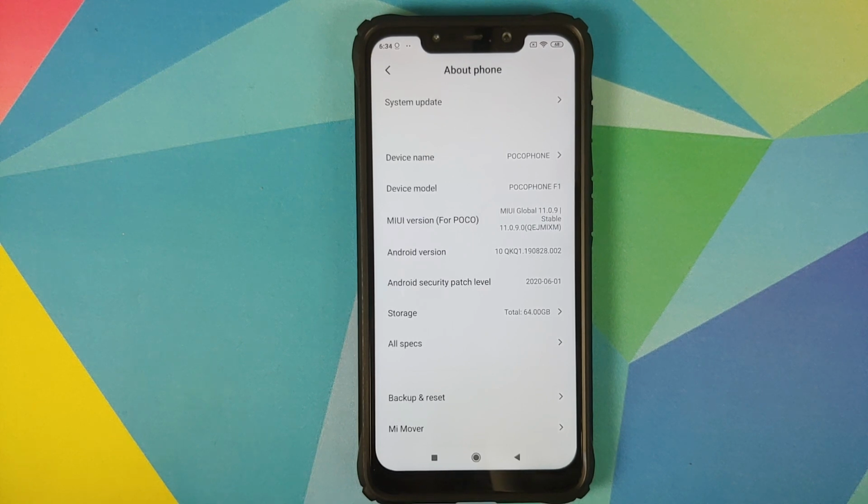How to install MIUI 12 on a rooted Poco F1 using TWRP recovery.